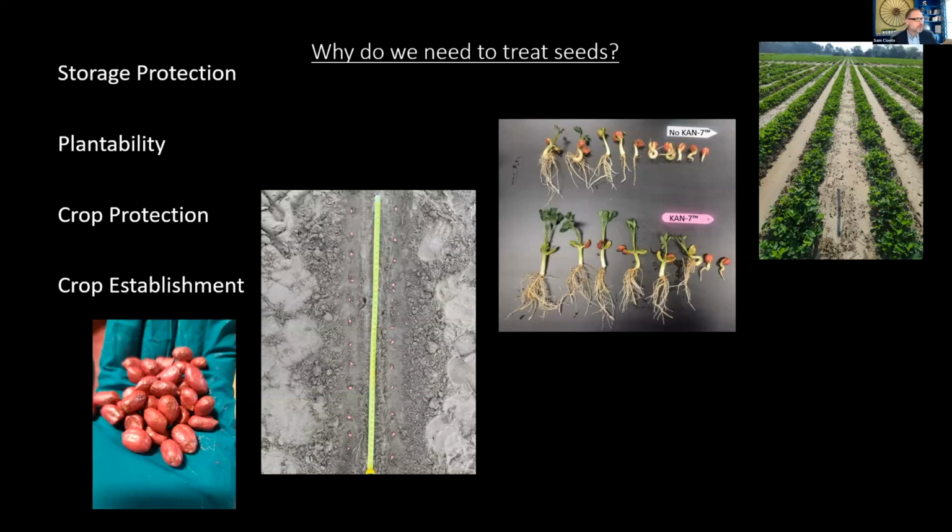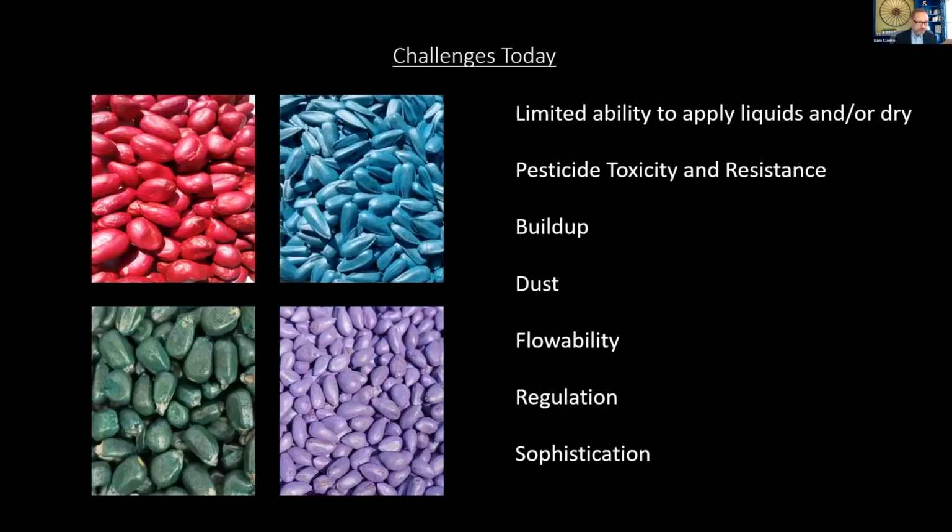And then when you consider crop protection, the third picture there shows why we need seed treatments. Crop protection protects the peanuts against disease. And we'll talk about the CAN7 technology here in a little bit that helps to overcome some of the phytotoxic effects of pesticides on seed. But why do we need treated seeds? Crop protection, the number one goal, growers will tell you. They need crop protection. But there are some challenges in treating seed.